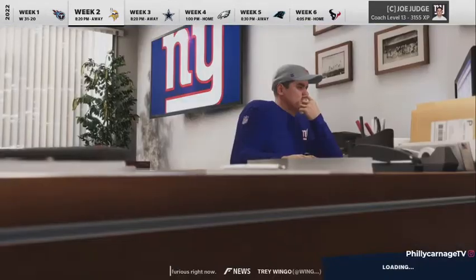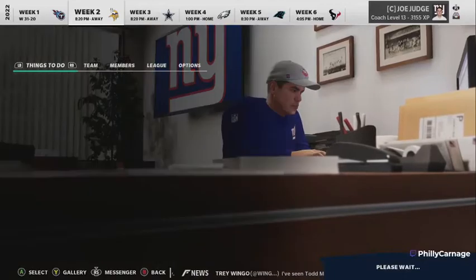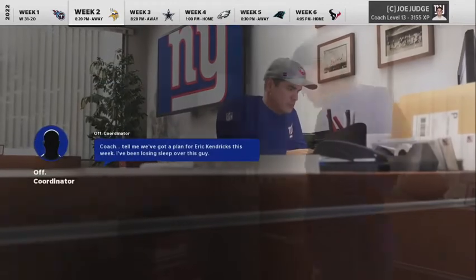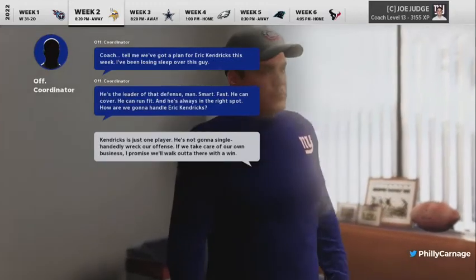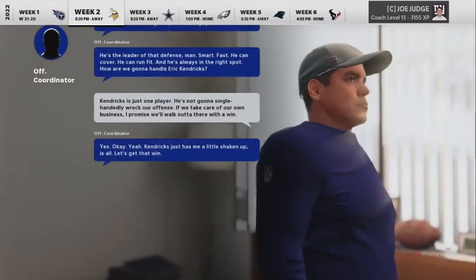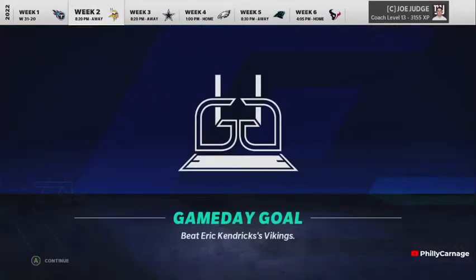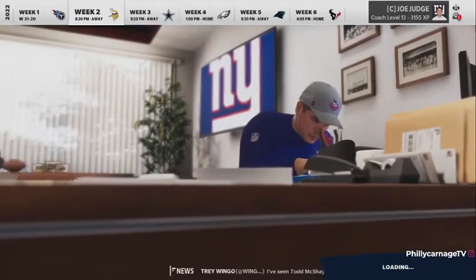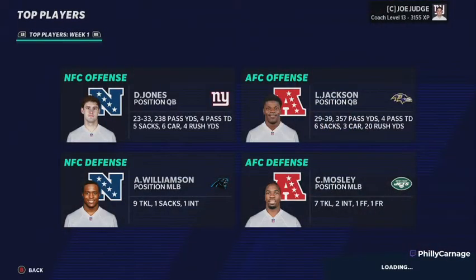We're going to have weeks 3 and 4 are going to be tough divisional matchups there with Dallas and the Eagles. Hopefully, as an Eagles fan, hopefully Philly actually turns it around and plays well in the sim, but hopefully we play better.